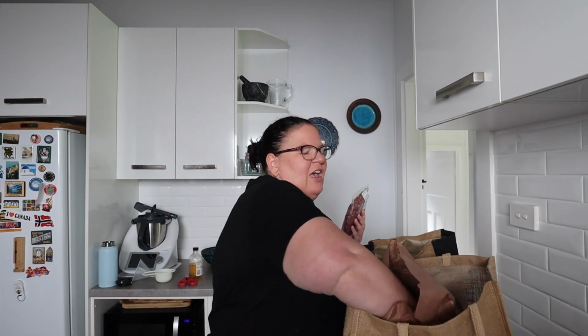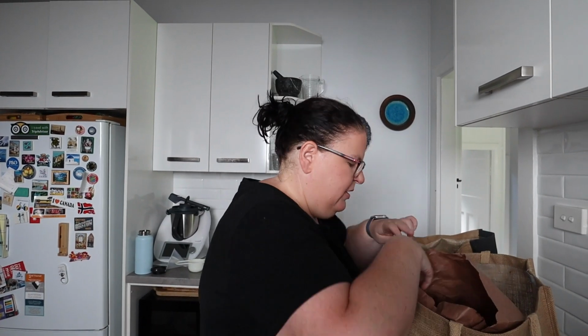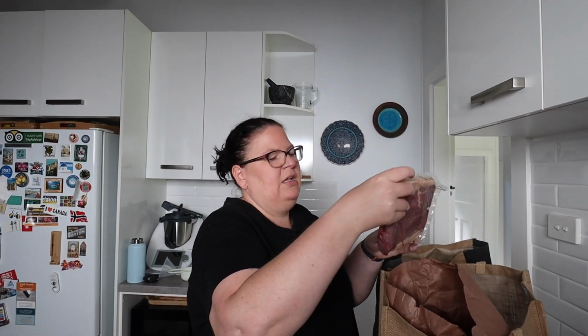And then this is all of our meat. So even though we don't have any mince recipes on there, we always get some mince just to have in the fridge, and then if we don't use it, so this is fine until the 6th of February. If we don't use it, we'll just chuck it in the freezer, just because we like the quality of this mince, and it's so versatile. Like, we use it for a lot of dinners.